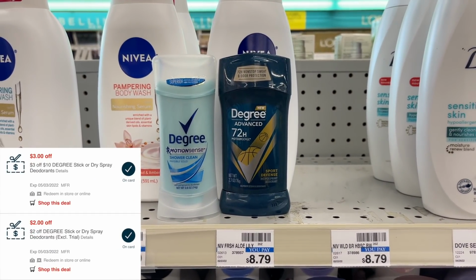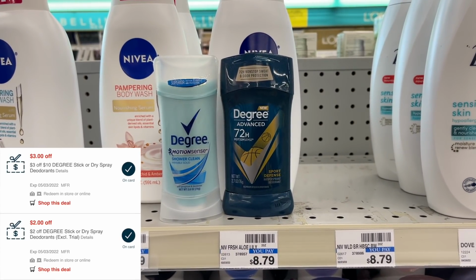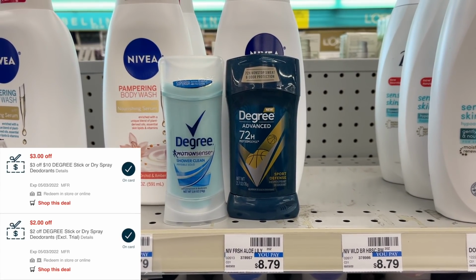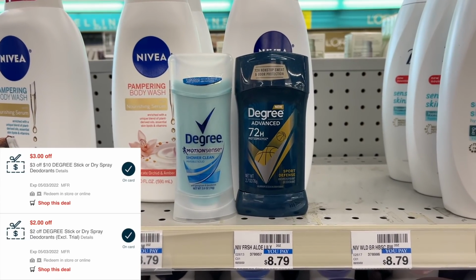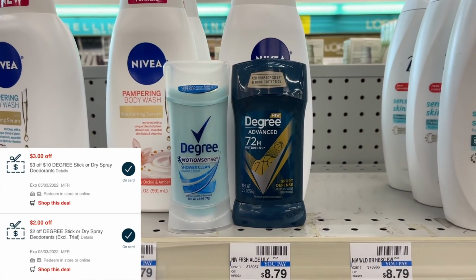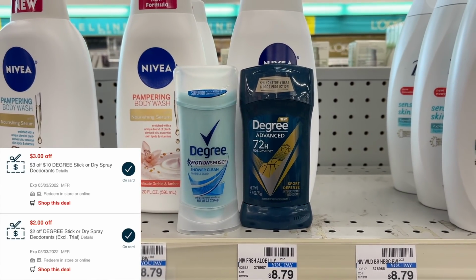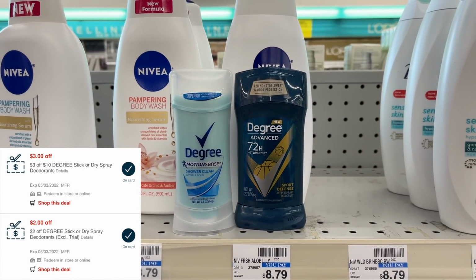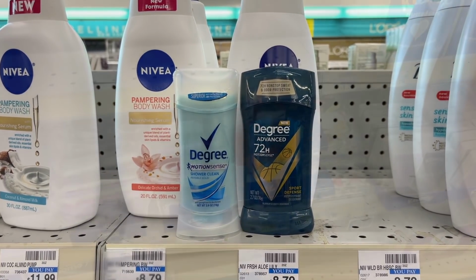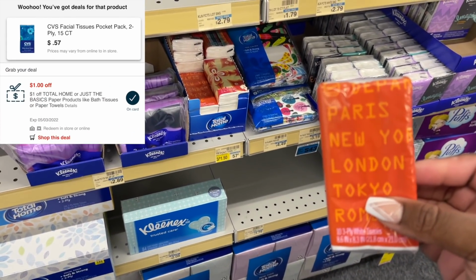I do not have any manufacturer coupons, but I do have two CVS coupons. I have a $2 off and we also have a $3 off of $10 that we're going to be using. So that's going to bring my total down to $5.18. Then I'm going to get back a $2 Extra Buck, making it only $3.18 for both of these, or just $1.59 each.